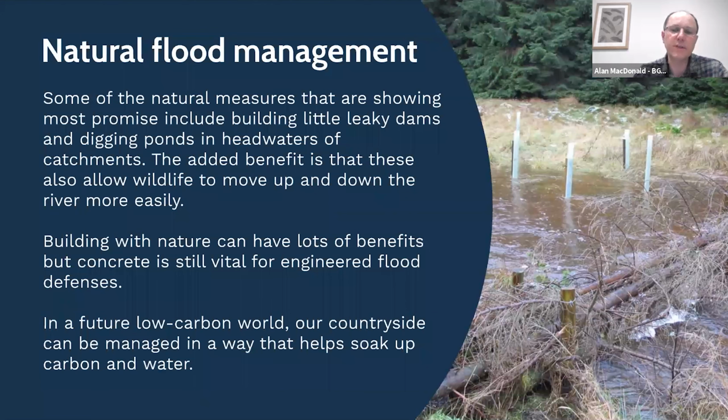Here in Scotland, BGS have been helping run a long-term experiment in the Eddleston catchment on the River Tweed, where we've been testing how effective some of these different measures are. Building with nature can have lots of other benefits too, for wildlife and our own mental health and enjoyment of the countryside. Of course, we'll still need concrete. We can't throw away our amazing engineered flood defences. But hopefully by building with nature, we can reduce some of the risk of flooding.